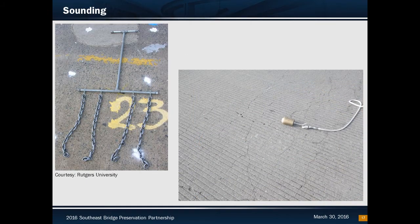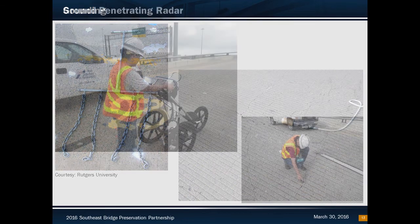Tim had mentioned the sounding. There's a good old chain drag on the left. I know some people love it, but I personally don't. I've never been a big fan of the chain drag. But that thing on the right there, I don't know if Brian Merrill made it or not. That's one of his toys, and when he retired, he took it with him. It was nothing but a brass ball that looked like a big bullet attached to a rope, and it was the best sounding equipment I've ever seen in my life. I loved it. It worked really well to identify hollow locations in decks.